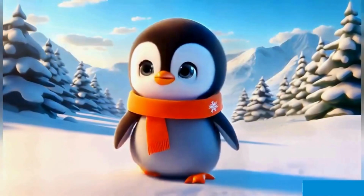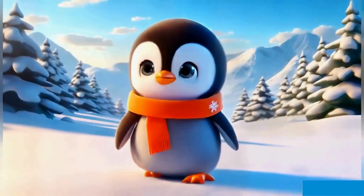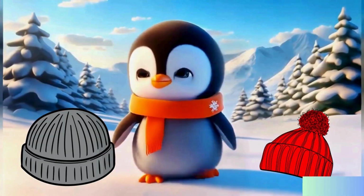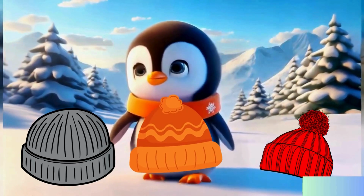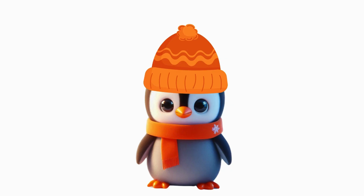This penguin is wearing an orange scarf and looking for an orange winter hat. Can you help find the orange hat? Is it the orange hat? No, that's not it. How about this one? Yes, that's right. Great job, little ones.